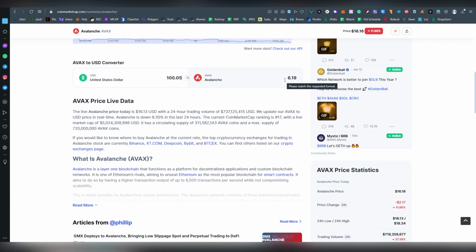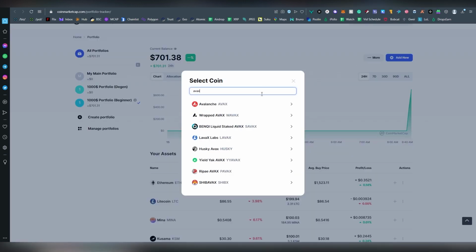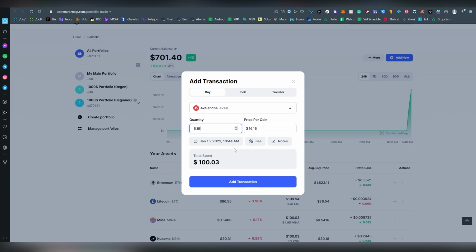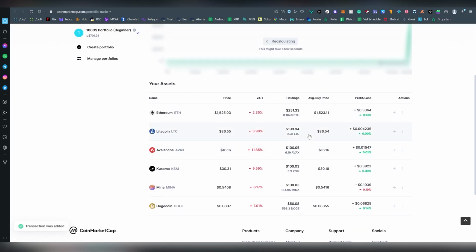But this video is based on what we can buy right now. So let's add the $100 here on AVAX to the portfolio. We're soon ready to complete our portfolio. So we've got two coins left right now.